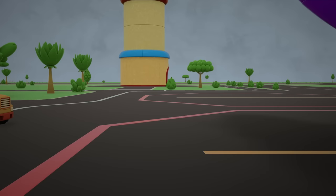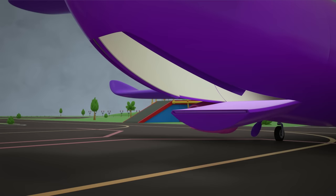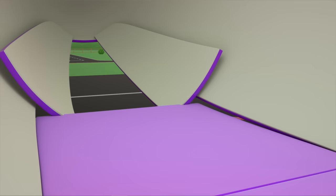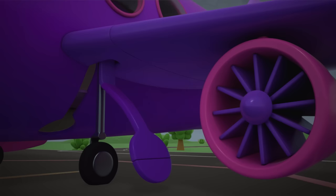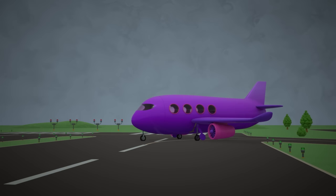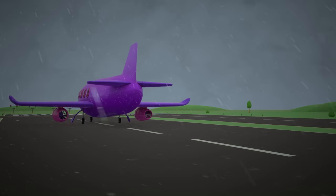That's a cargo plane. It's such a big plane that it can take bigger types of vehicles to other places. The vehicles are going up the ramp and into the plane. The ramp is going up. The plane's engine is spinning. It's ready for takeoff. It's heading out to the takeoff strip. Time for the plane to accelerate and take off into the sky.